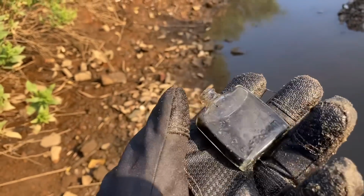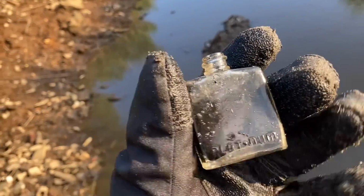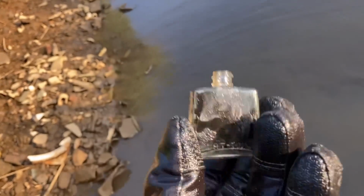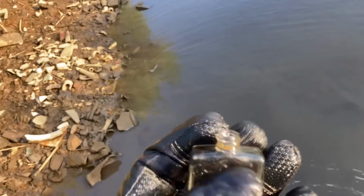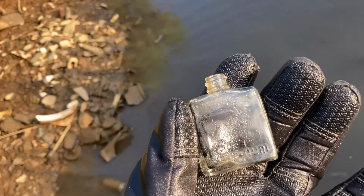Just popped out another mini perfume, I believe, and this one has a little embossing on it. Platinum. Kind of wish it was made of platinum. There might be something inside of there. Wow. That might be nail polish because it looks like some of it's still left in there. Although that's not a typical nail polish top. Well, we'll see when I look it up. Platinum.